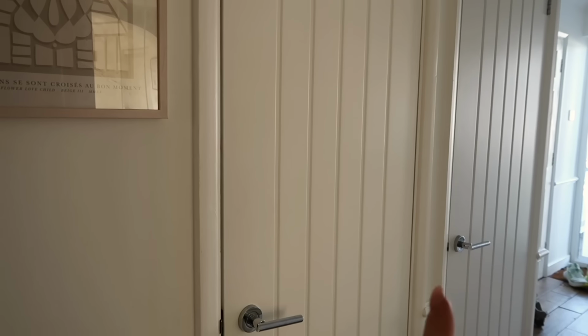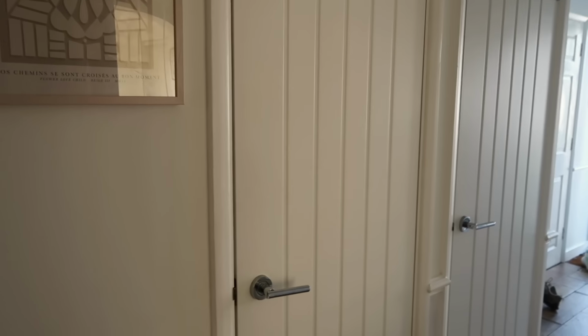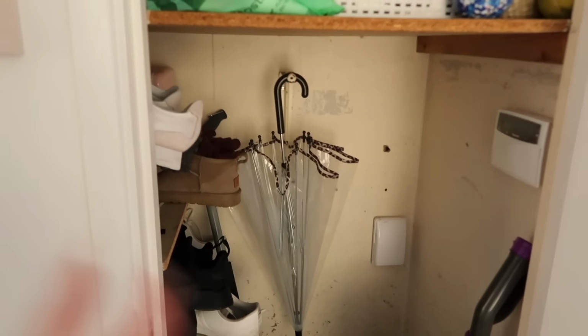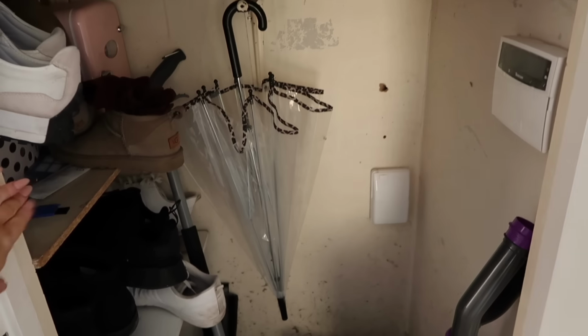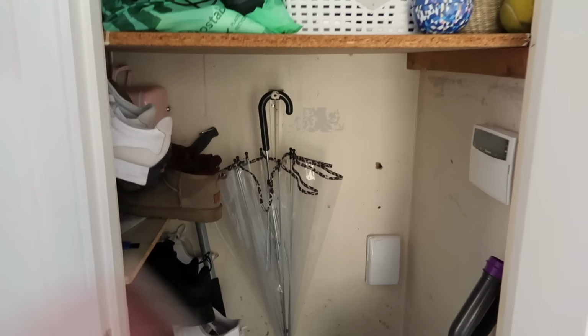So these two cupboards are like the understairs cupboards, even though they're not under the stairs, but these are the cupboards downstairs and they are pretty horrific to say the least. The storage is terrible. Let me just caveat that before I show you. But yeah, they're not great. All they've got in them is an old shelf and then a few random shelves here. These haven't been done since we moved in, so we've just left them as they are.